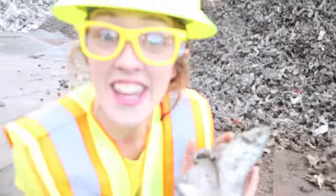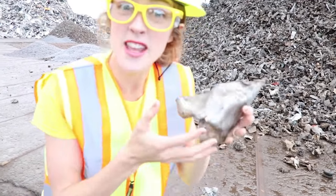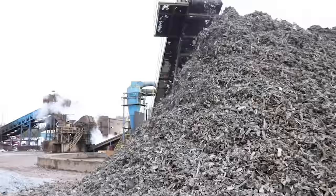This is a big piece of steel! This is all steel! And it comes out really hot, so you gotta be careful!